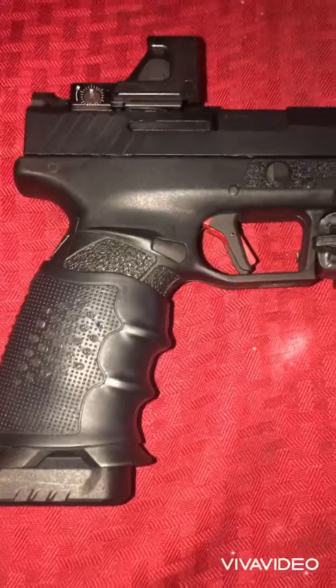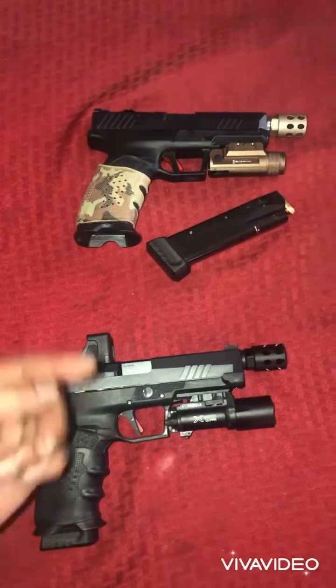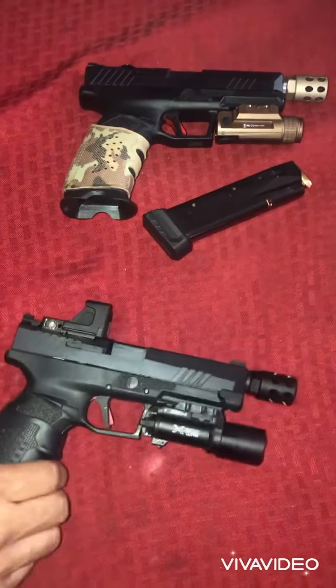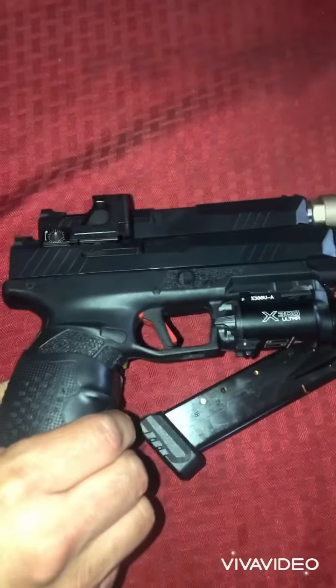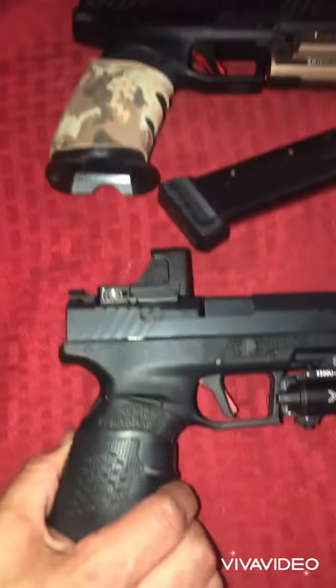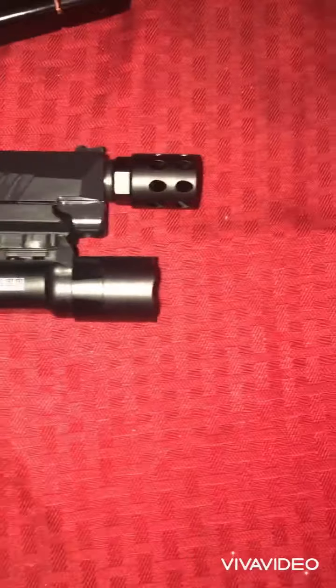Yours is a little longer, it looks, huh? Yeah, the Tactical is a little longer, and the light is not the real light, but who cares, because it does what I need it to do. Like an inch or two? Yeah, there's a 4.6, mine's 5.5 even.